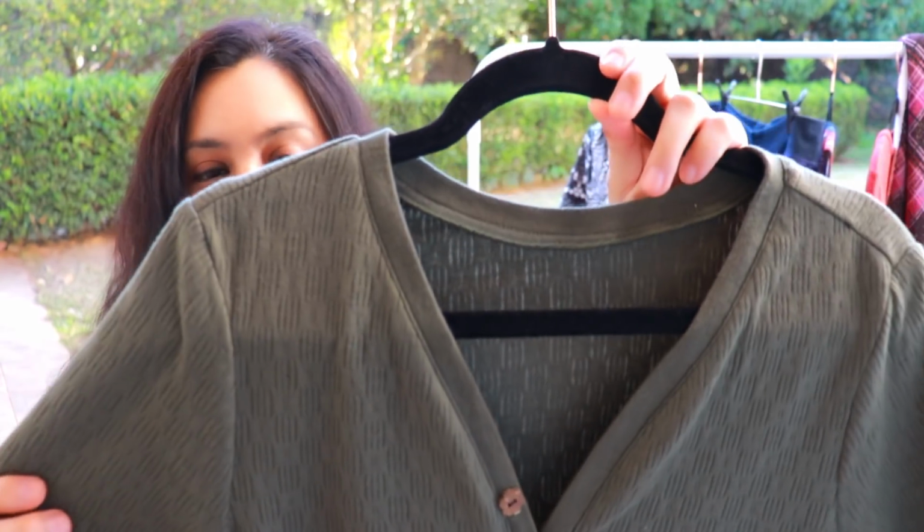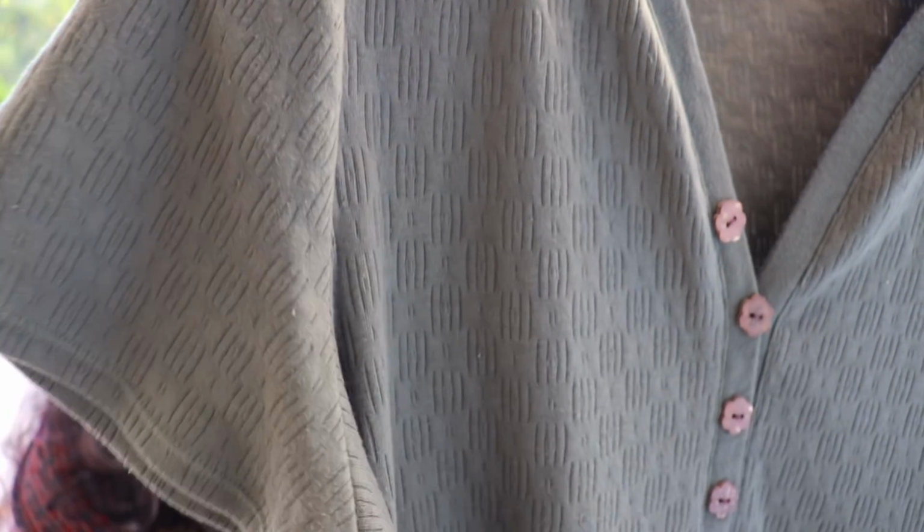I'm going to show you all my versions to give you some ideas. I'll also be inserting some video footage and photos of all my versions as well. This is the first one I made. This is a double knit made out of cotton. It's really nice and it's got a lovely texture there on the right side of the fabric.